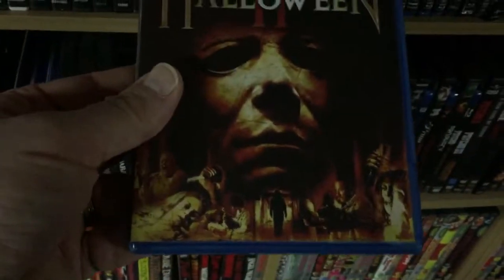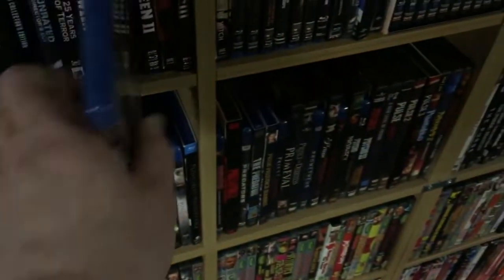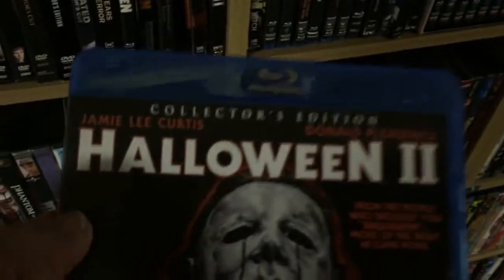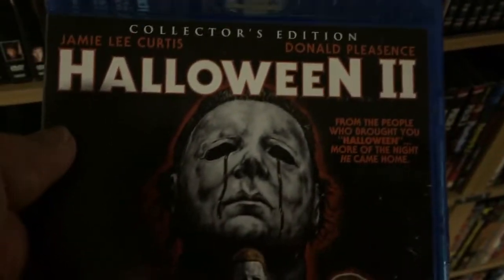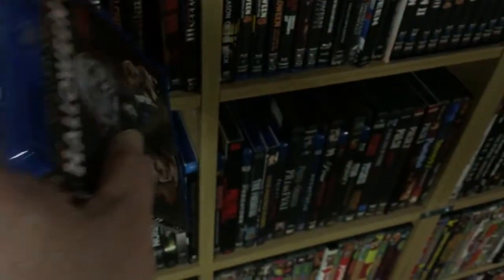There is Halloween 2 Blu-ray. What was that? The 30th anniversary edition. Good stuff. And here is the Shout Factory edition of Halloween 2. Really cool cover. Beautiful artwork. I love Halloween 2.